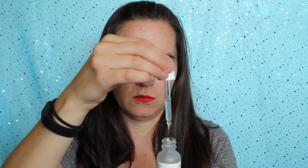It sinks into the skin nicely, and you don't feel like, sometimes when you wear a serum, you're like, oh, I have a serum on my face. This does not feel like that, and I personally really like that. But so far, I really like this serum. There's no scent to it, and it comes in a pretty frosted bottle. It has a dropper on it, and I just really love how it feels and applies to the skin.